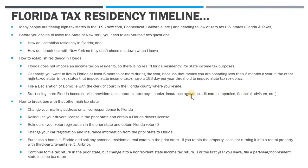Something else you can do in Florida is to file a declaration of domicile with the clerk of court in the Florida county where you moved to, right? This is done for not just tax reasons, but also asset protection reasons as well, which is beyond the scope of this video. But Florida is one of the few states where they allow you to actually file a declaration of domicile, which is a good indication that, look, I'm moving to Florida. I left New York. I'm not going back, right?